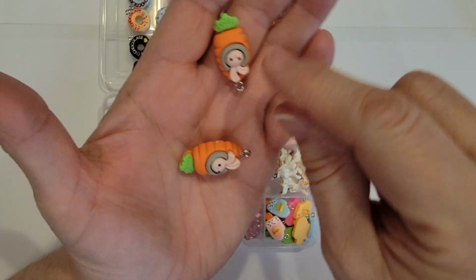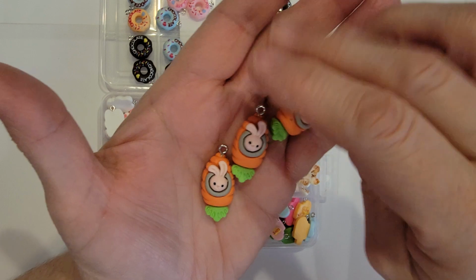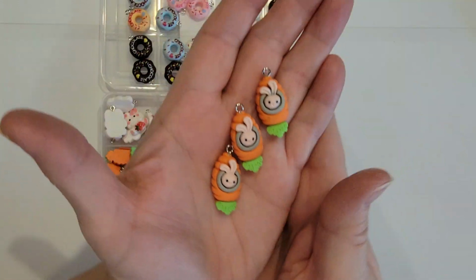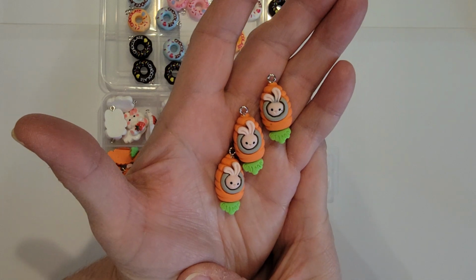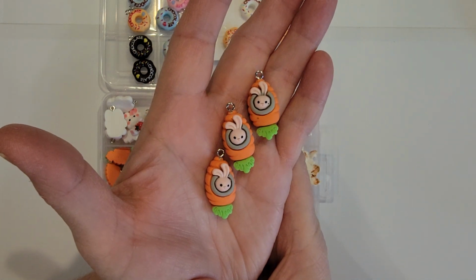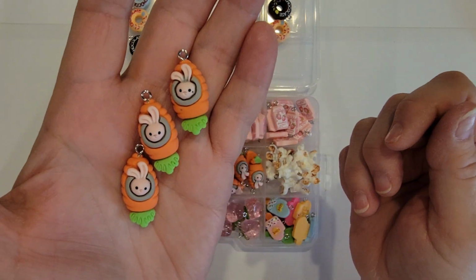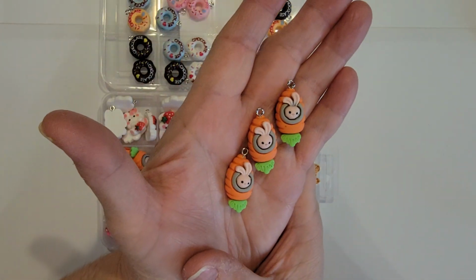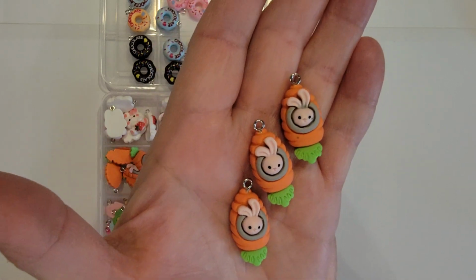of the carrots, and they have little bunny faces inside of them. Look at how cute they are. I mean, this is an adorable haul. I really was trying to get some things for Easter started, and I ran across these bunnies and these carrots with the bunnies in them and some other things, and I just thought they'd be perfect for adding to projects. So look how adorable those are.